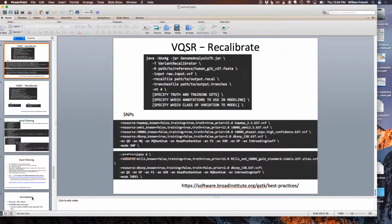Remember how we talked about different genome versions and so on and so forth? You have to make sure that this matches the genome version that you have aligned to. Otherwise, you have gotten all the way down here, and nothing works anymore. And that's a real bummer. Not that that's ever happened to me. And then here, this is the same thing for indels. So we're doing this independently for indels and SNPs.